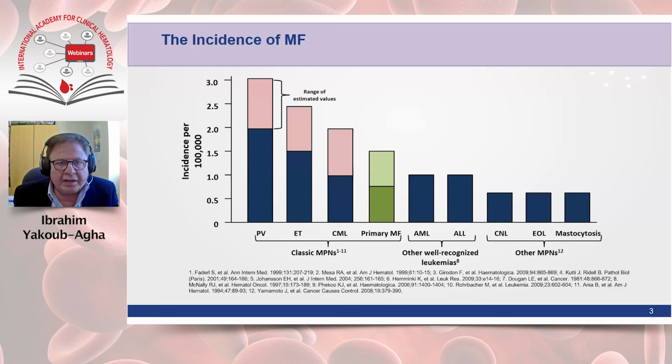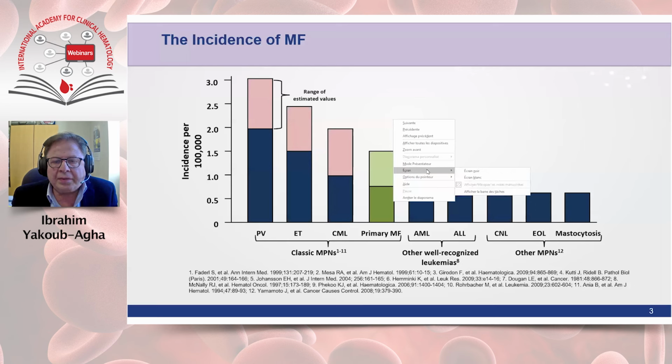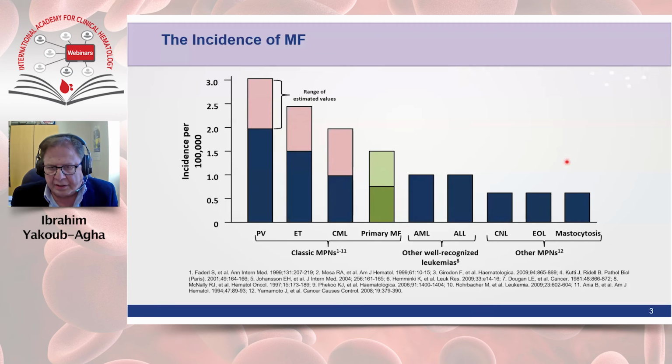Just some reminders regarding the incidence of myelofibrosis. As you can see here, if we focus on myeloproliferative neoplasms, primary myelofibrosis has the lowest incidence of them. With the range of estimated values, myelofibrosis accounts for a quarter of polycythemia vera, for instance, a third of essential thrombocythemia, and around 50% of CML. That's to say, this is really a rare disease, but it's really difficult to transplant, as I said.